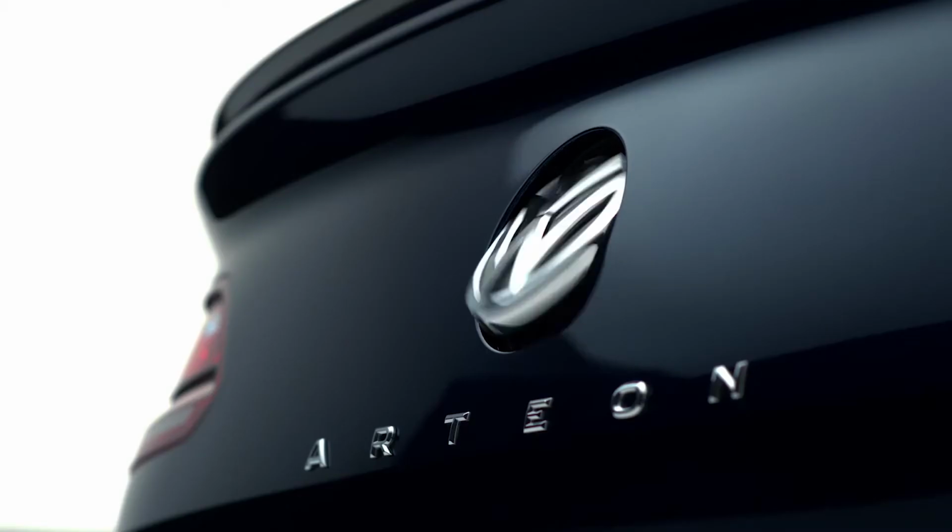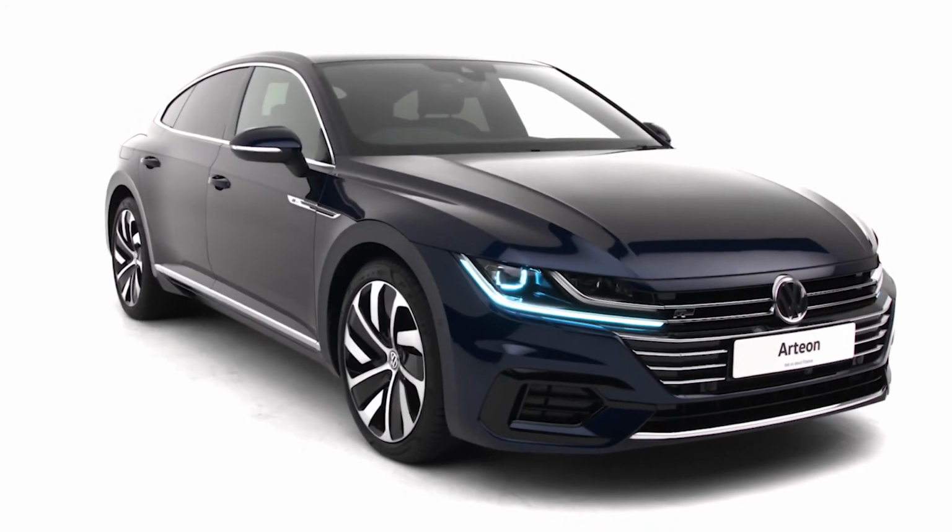The Volkswagen Arteon, design that you can feel.